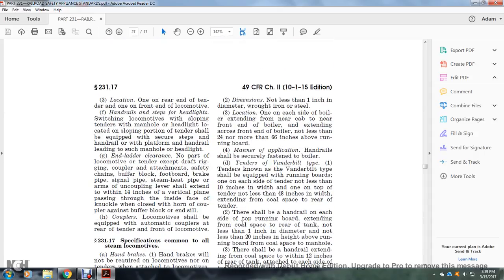Alright, 3. The location on the rear end of the tender, one at the front of the locomotive: the handrail step for the headlight switching locomotive. The sloping tender for the manhole headlight located with the sloping portion of the tender shall be equipped with secure steps and with the handrail platform with the handrail leading to the manhole headlight.